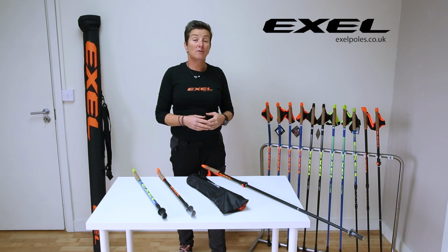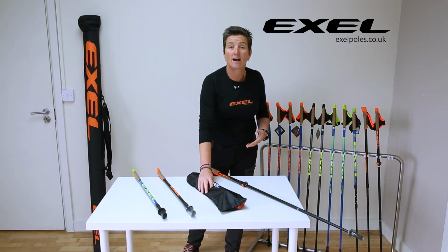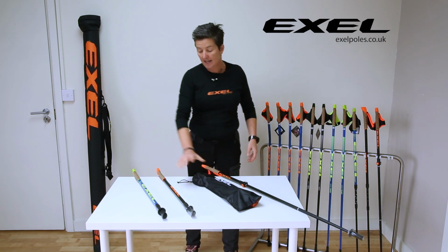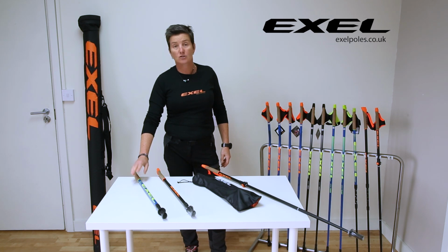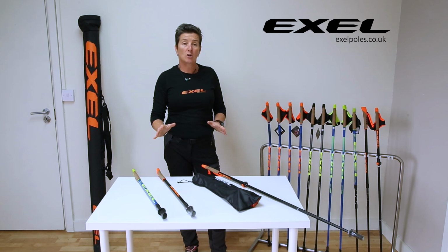So in our current range, we have three options for a Nordic walking pole. We have the brand new foldable travel pole, which comes in this really neat little bag. And then we have the Pro Travel. And then we've now got also, as a new addition, the Trainer Travel. So I'm going to talk you through those three options.